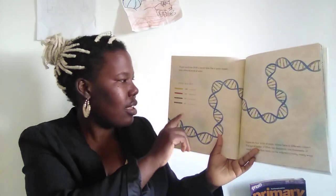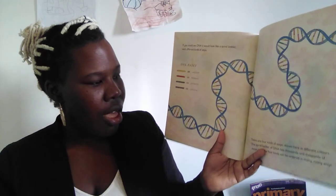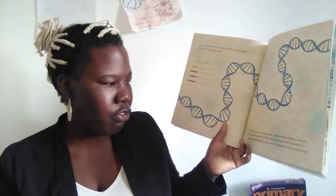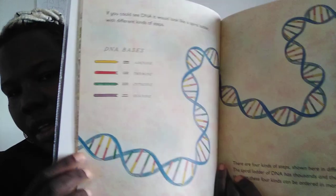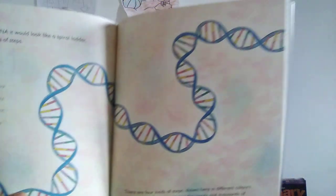If you could see DNA, it would look like a spiral ladder with different kinds of steps. DNA bases: adenine, thymine, cytosine, guanine. There are four kinds of steps shown here in different colors. The spiral ladder of DNA has thousands and thousands of steps. So these four kinds can be ordered in many, many ways. So these are the four different types of DNA. And that's the ladder they make. And they're all ordered. Okay.